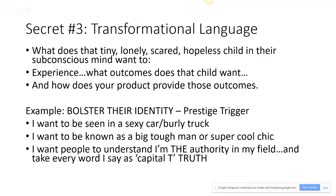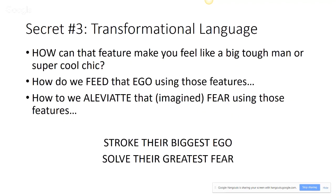You can look at their identity and you can trigger prestige. So you can say, I know from reading about them online, and I'm assuming you've already narrowed in on your ideal customer persona. If you haven't, we really need to talk, because you should only be speaking to one person. Basically, they want to be seen in this sexy car or in this huge truck. They want to be known as a big tough guy or a super cool chick or the smart chick. They want people to see them as something specific. For example, see them as the authority in their field, so that everybody just believes what they say, right?